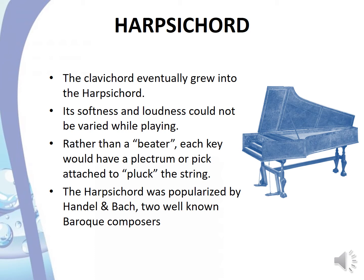The harpsichord was improved upon with the clavichord both by its size and by the fact that it now has two keyboards. Rather than using that metal beater, with the harpsichord, now they had a little plectrum that would now pluck the strings when played.